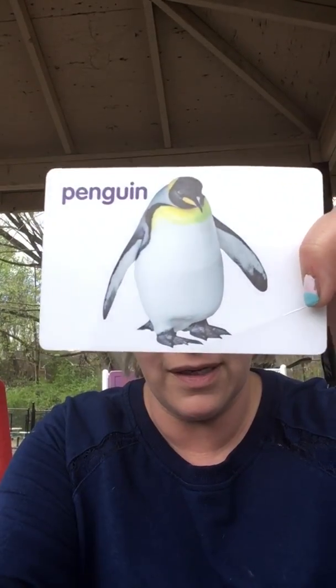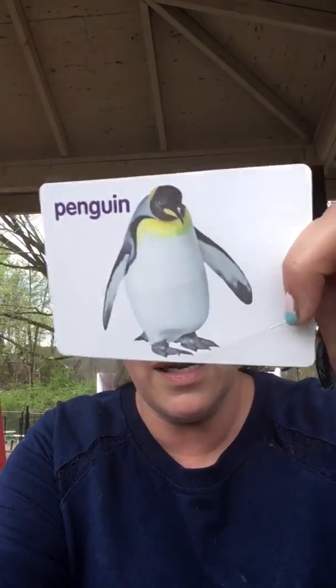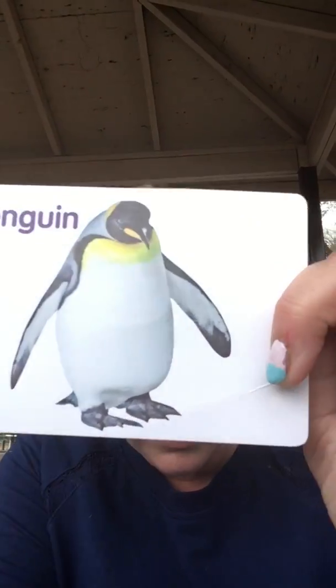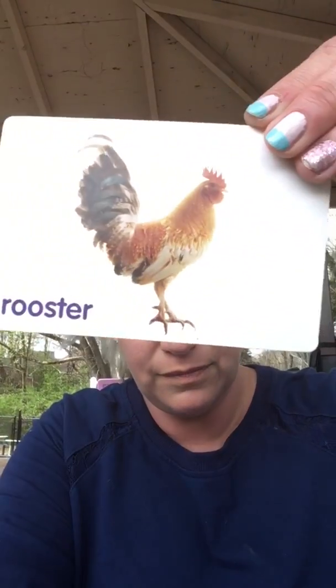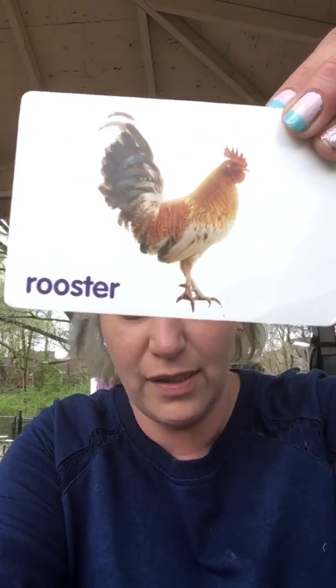A penguin, look. So he has wings and he has a beak and he has feathers too. They don't really look like it because they're so close to his body to keep him warm. But he's the second fowl that we know that cannot fly. But he swims, right? He dives under the ice. This one looks like a chicken, kind of, but it's a boy chicken. It's a rooster.